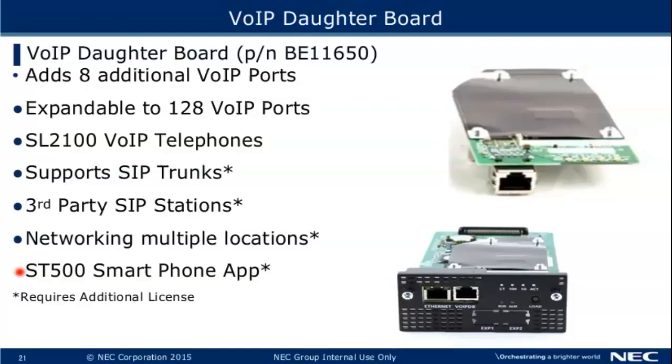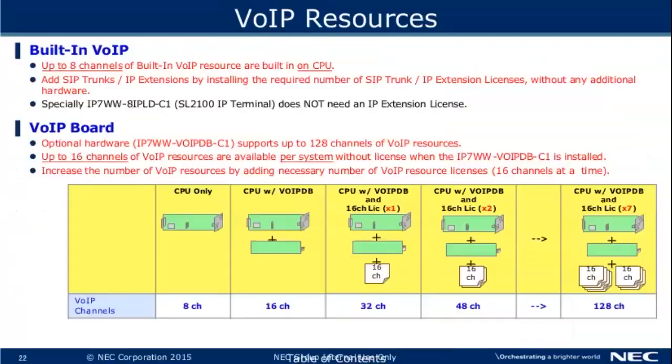They will support the networking of multiple locations. And they will support the ST500 smartphone app. Now, these last 4 bullet points do require an additional license, right? But in many cases, those licenses are really inexpensive. We talked about the SIP trunk license is $25 per. Third-party SIP station license is $30 per user, yearly cost. And for multiple locations, the SLNet license is $50 for your first 8 ports of SLNet, right? So these additional licenses are not that expensive, all right?